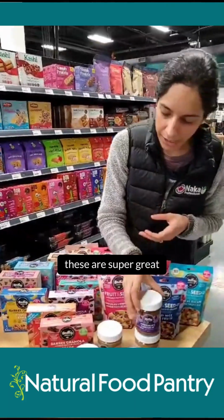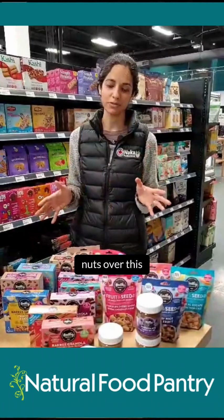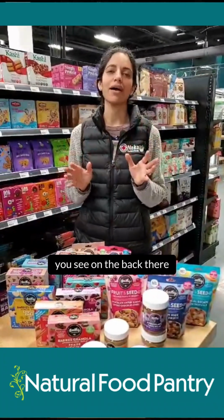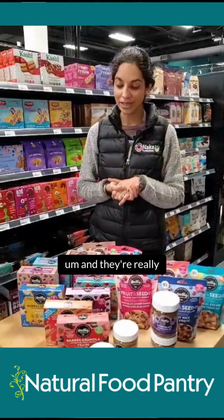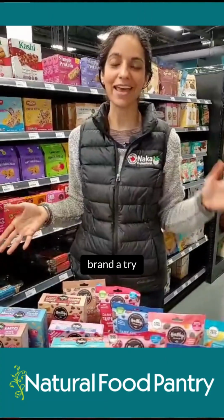So these are super great. They're fantastic for kids' lunches. I think moms will just go nuts over this. Again, clean ingredients. You get what you see on the back there. And they're really fun. Lots of fun flavors. So give the Healthy Crunch brand a try.